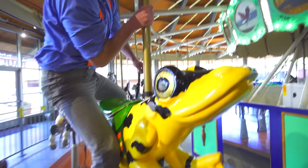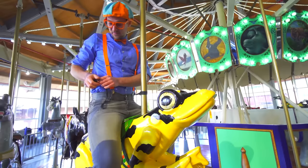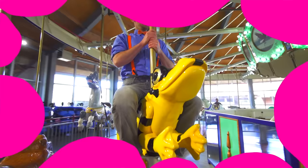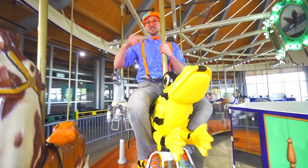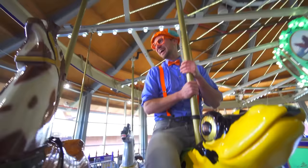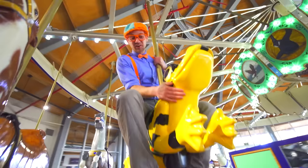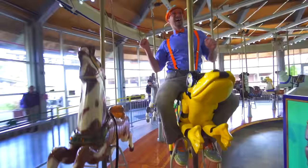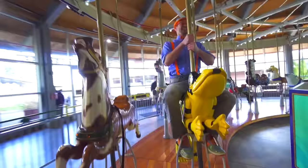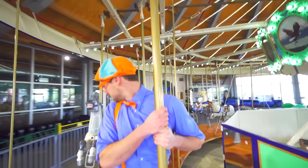Gotta buckle up first. And once I'm all buckled up, gotta loosen that up a little bit. Oh, all right, I am ready to ride. Here we go. See, we spin around and around, as well as go up and down. Whoa! Hey, horsey! Whoa! Look! This poison dart frog is the color yellow. So much fun!